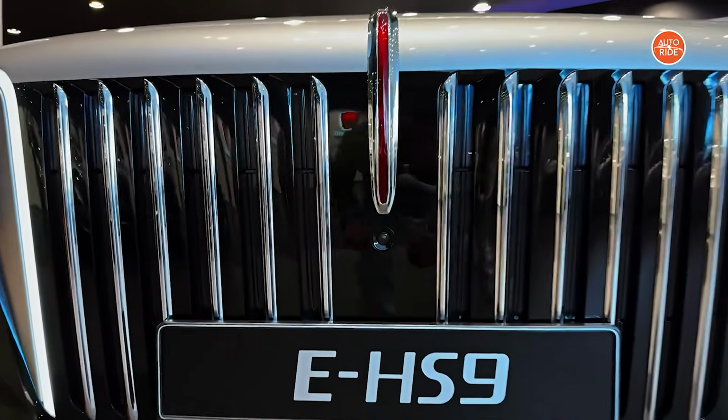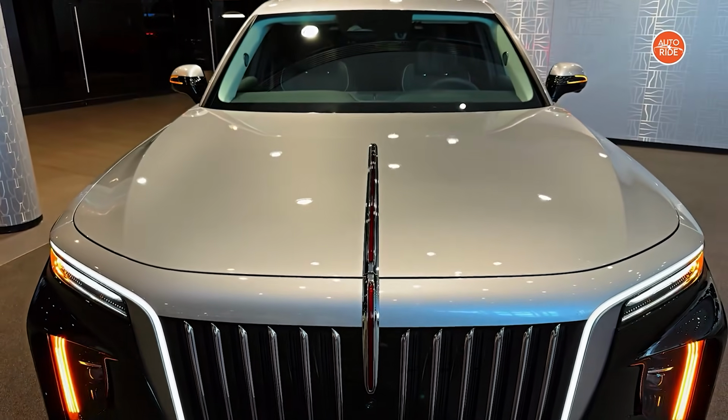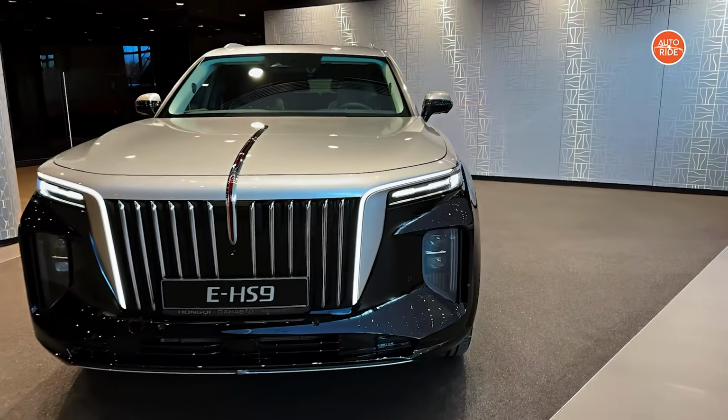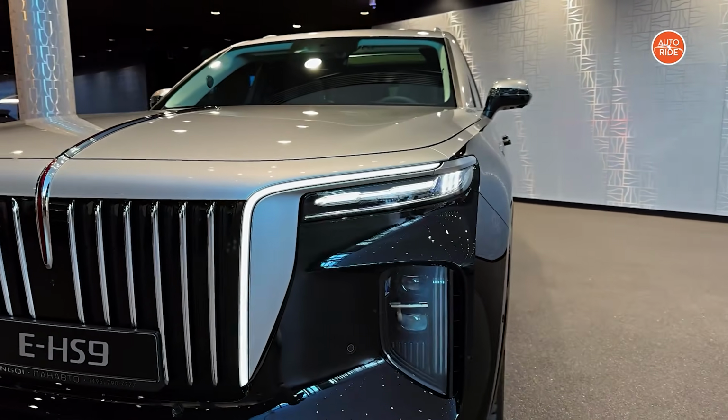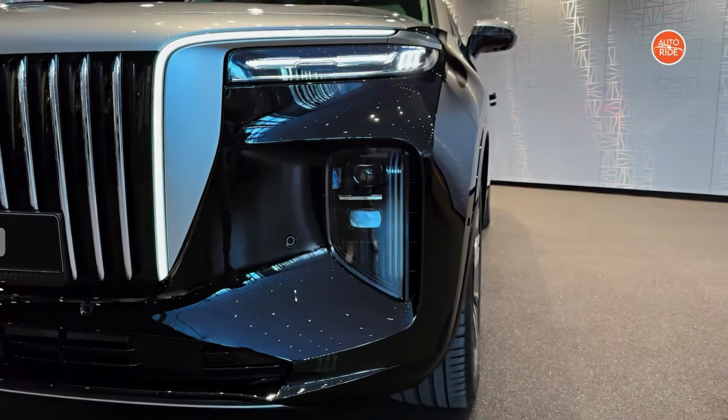Is it better than a BMW iX? Depends on what you value. BMW has the badge and proven reliability. Hongqi has more space, more features, costs less. The real question is whether you're willing to take a chance on a brand still proving itself outside China, and whether you're in a market where you can buy one.